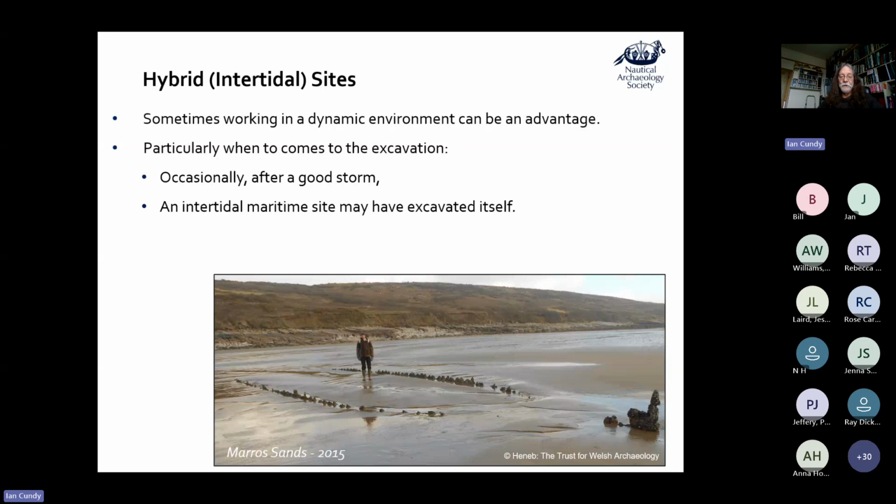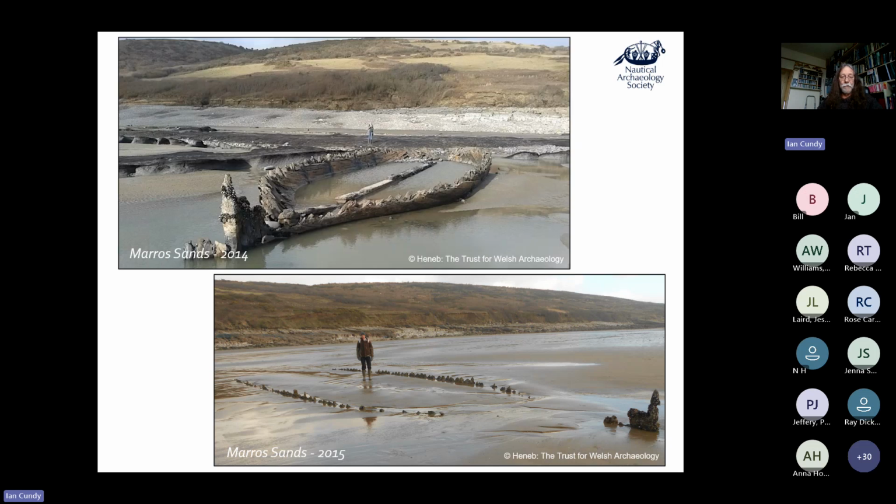This is an image of a site on Marros Sands in South Wales. It's obviously a shipwreck. On the right-hand side there, you can see the stern post, and it's just visible normally like this, with the small sections of the wood timbers just above the sand. That was taken in 2015. The year before, it looked like that. One storm had converted it, basically.